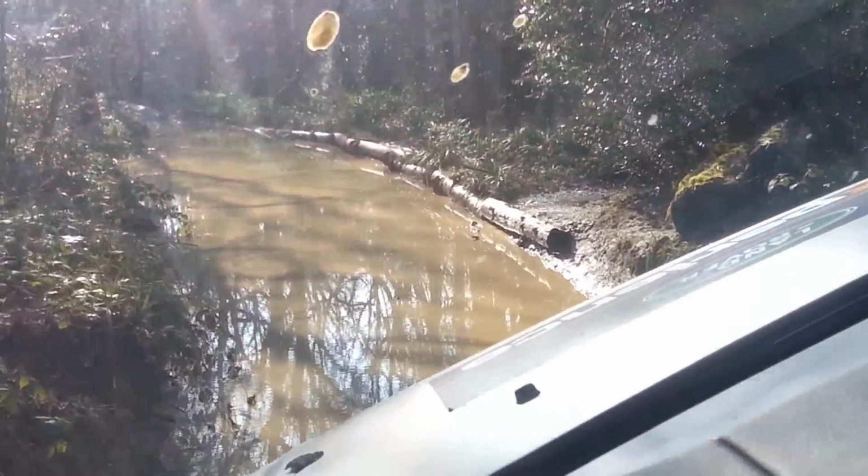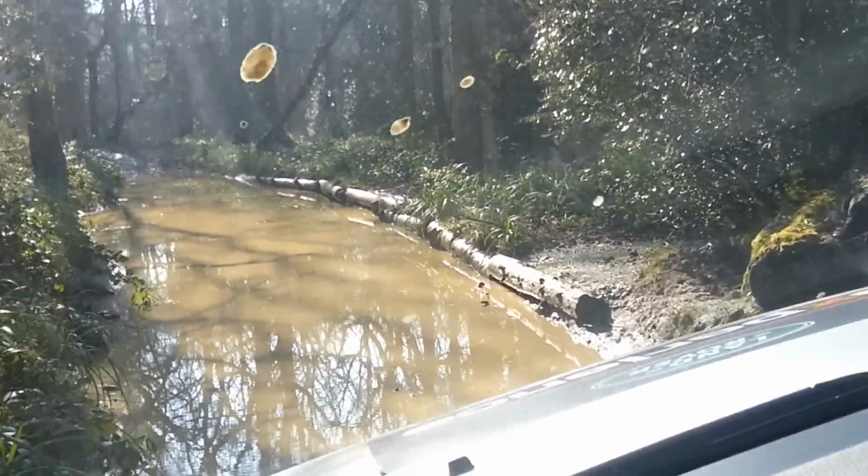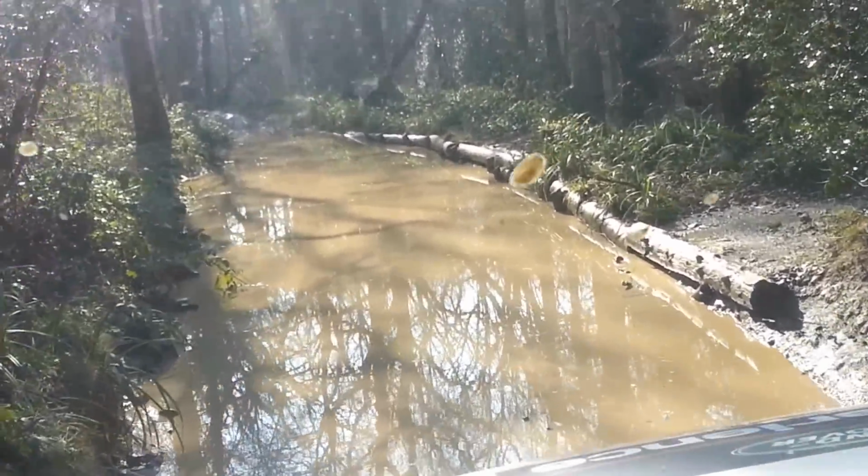So let it do it itself, basically? Yeah. I did know a defender got stuck in here once, so you don't want to actually stop in it.